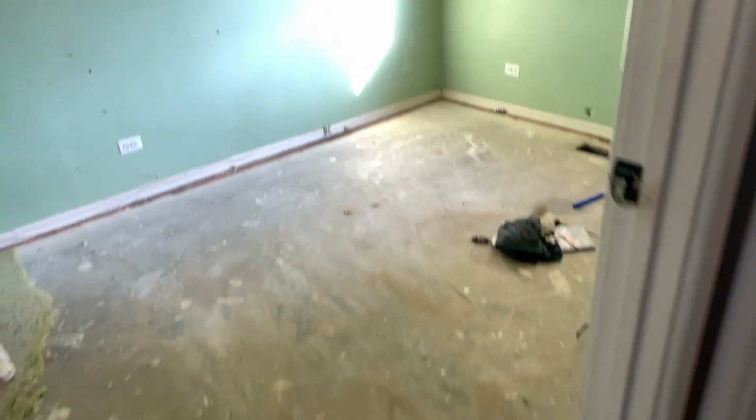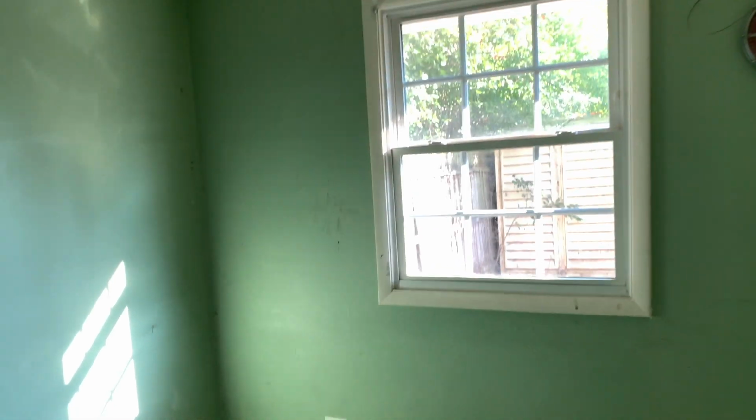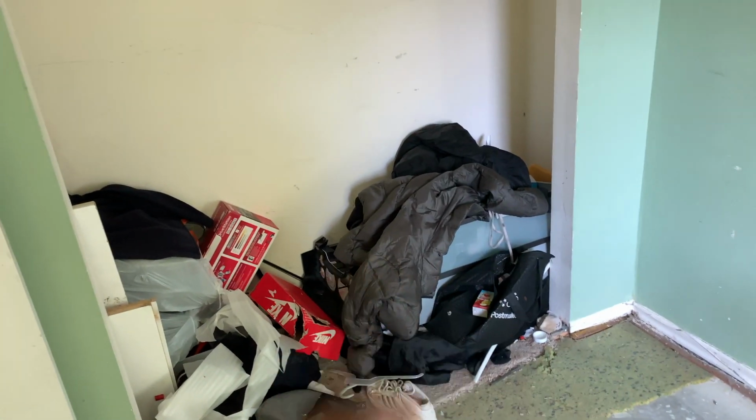So, yeah, we're gonna finally pull the carpet out of Rianni's old room. Still got his closet, the mess. Man, like I said, you can just imagine being in this place for 16 years and the things we've accumulated.